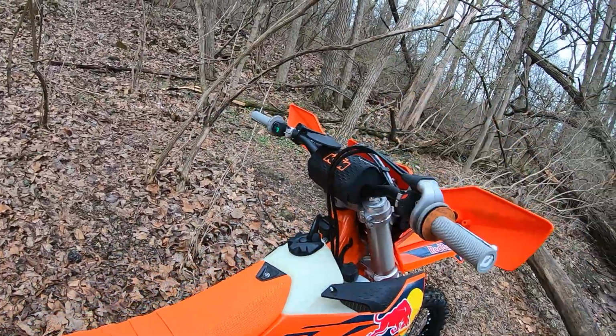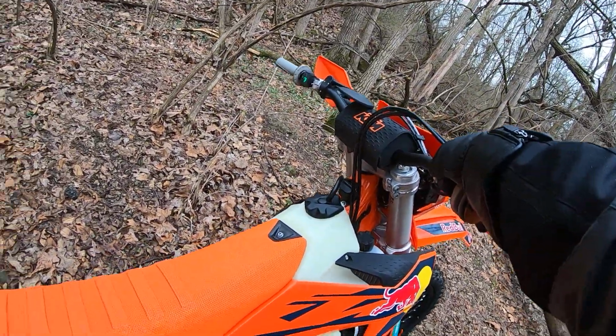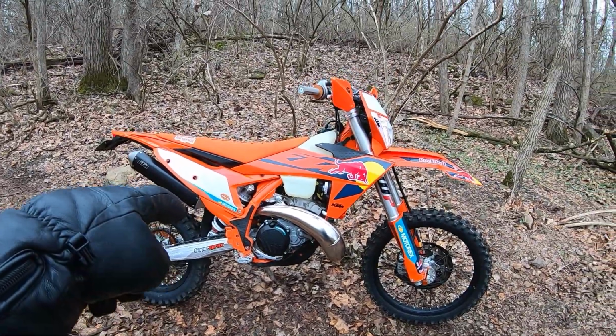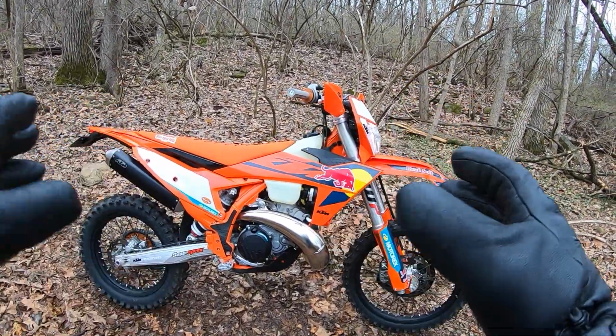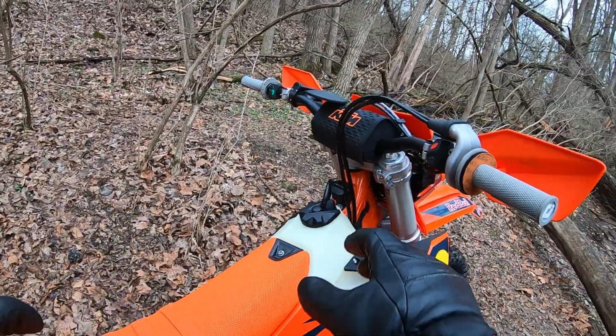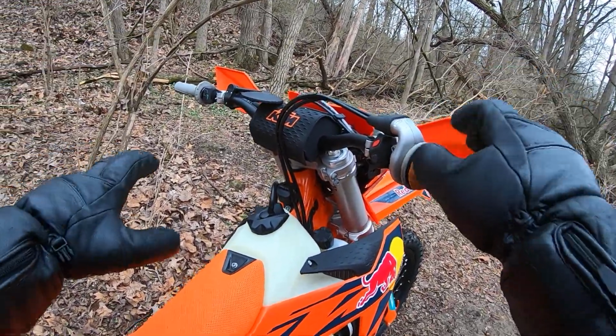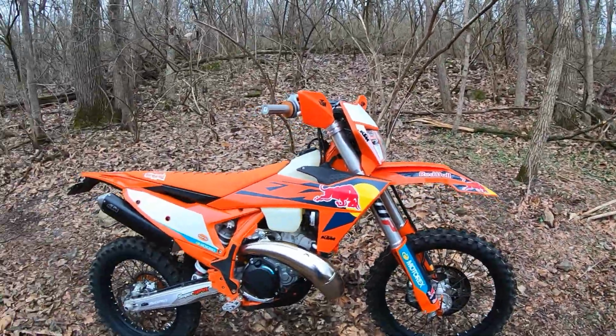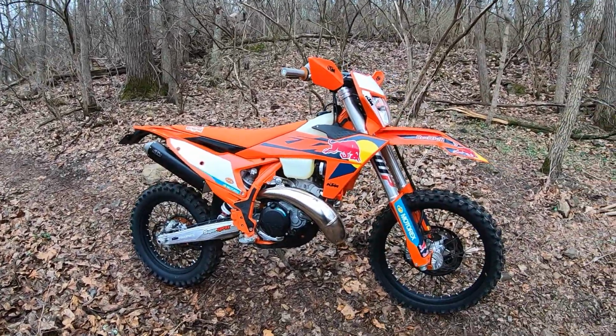The PDS, oh look, I even had the fan going a little bit. The PDS, this new chassis has more precision than the old one, and it just feels more normal, whereas the old one kind of had a steep front end. This feels like regular bars. It just feels like a normal bike, and I'm really enjoying it.